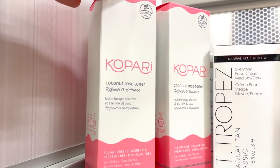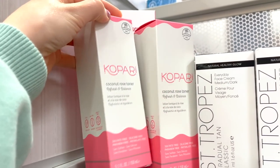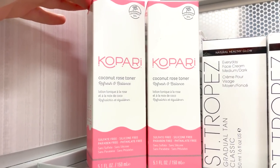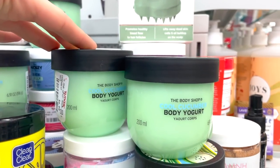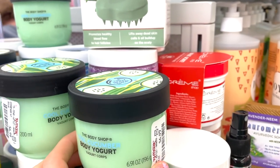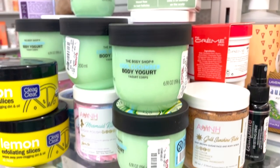They also have a bunch of the Kopari Coconut Rose Toners here for $11.99. I think we saw this a few times in the past, but I don't recall seeing a few. So we have those two, and then more back there. Love this brand. They're free of sulfate, silicones, parabens, solid stuff. They also have some of these cool cucumber body yogurts here from The Body Shop for $6.99. Really, really cute packaging and nice. It's a good size as well.